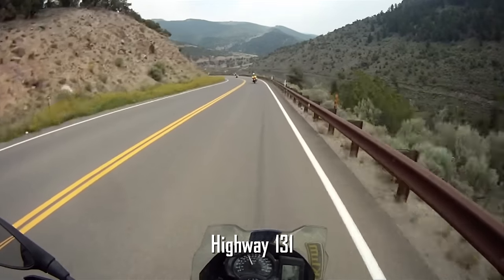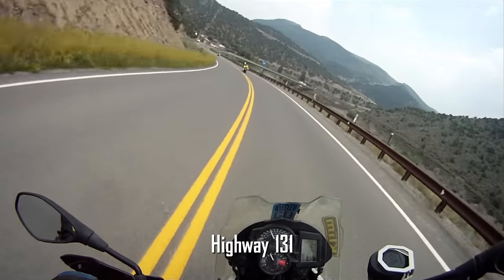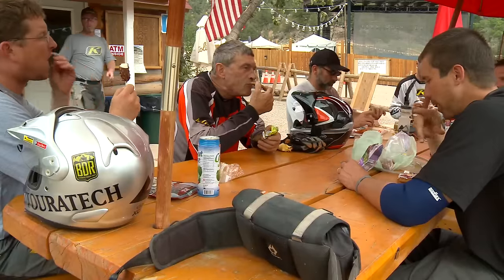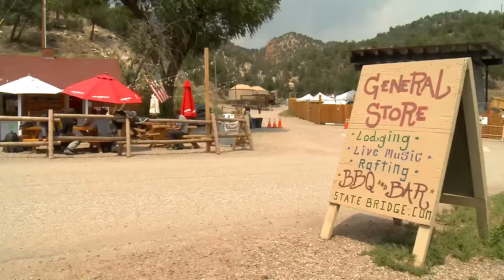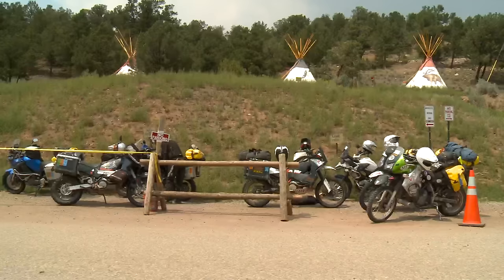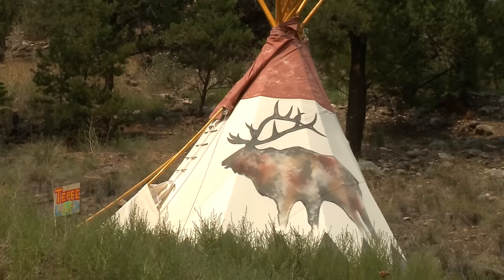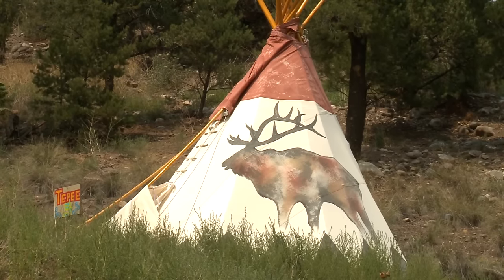From there we took up and dropped down into an area called State Bridge, which was a bridge that crossed the Colorado River. It just kind of has this name of State Bridge. Had some lunch there at this kind of hippie joint that has these outside concerts, a little venue with yurts and teepees. If you ever want to stay there, it's kind of an interesting place to stay. Instead of camping, you can stay in a yurt one night or a teepee instead of just being out in your tent. So that's kind of cool.